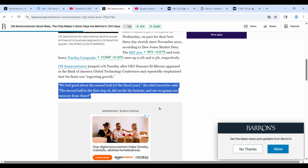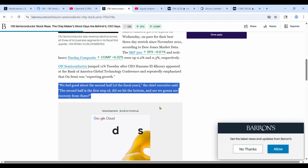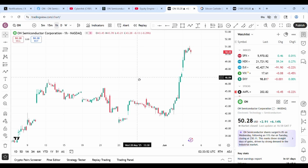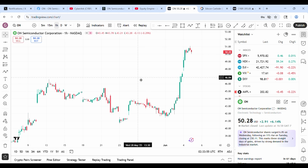"We feel good about the second half of the fiscal year," the CEO said, and he also suggested that there could be a recovery from here. So if there is a recovery in the operations at On Semiconductor, could there be a profit opportunity in the shares of On Semiconductor too? These are the questions we'll address in today's Equity Empire Chart Analysis session.